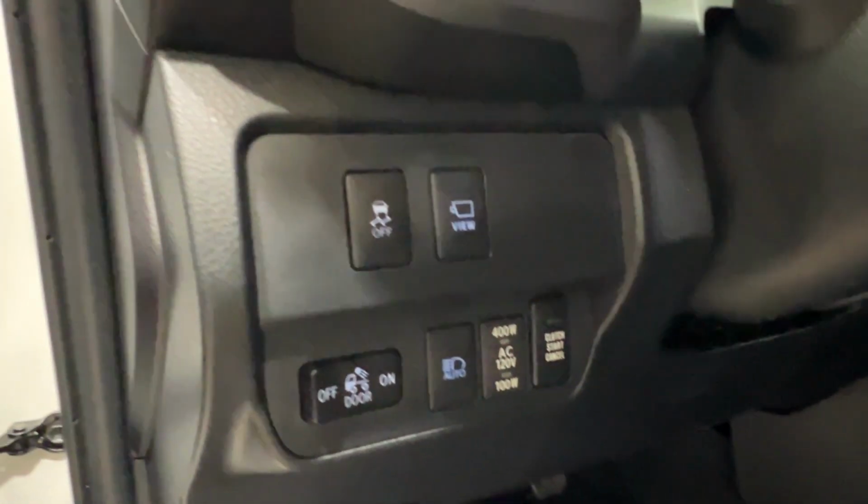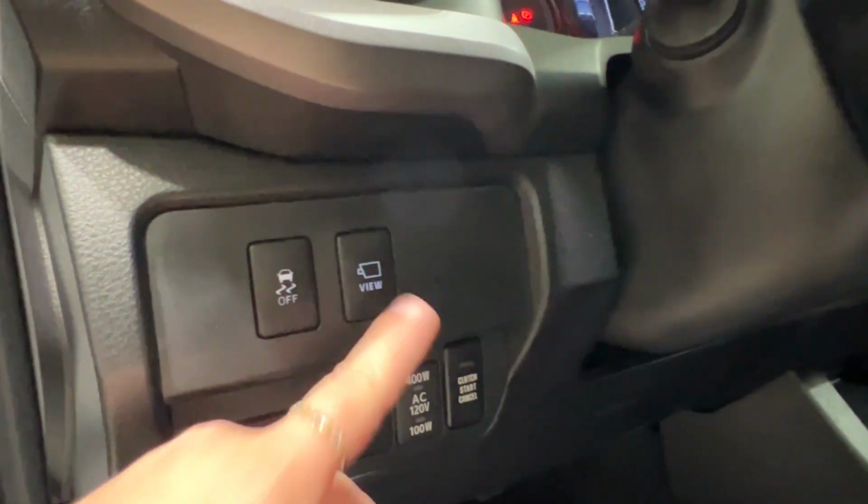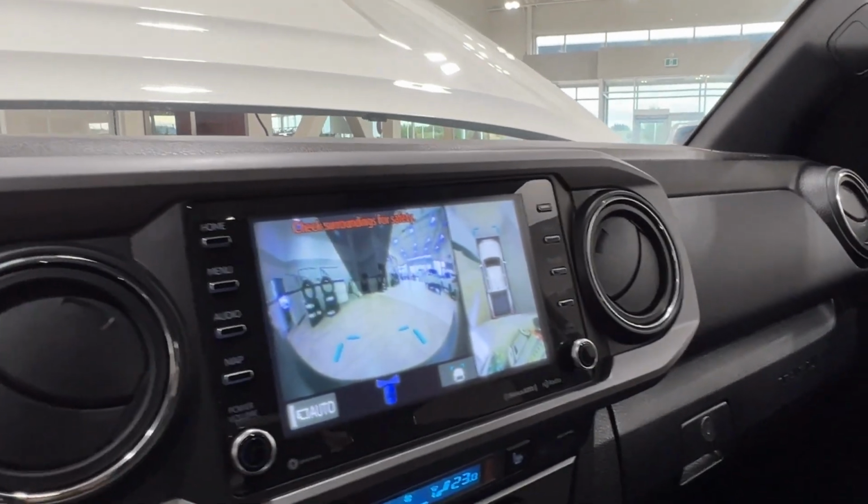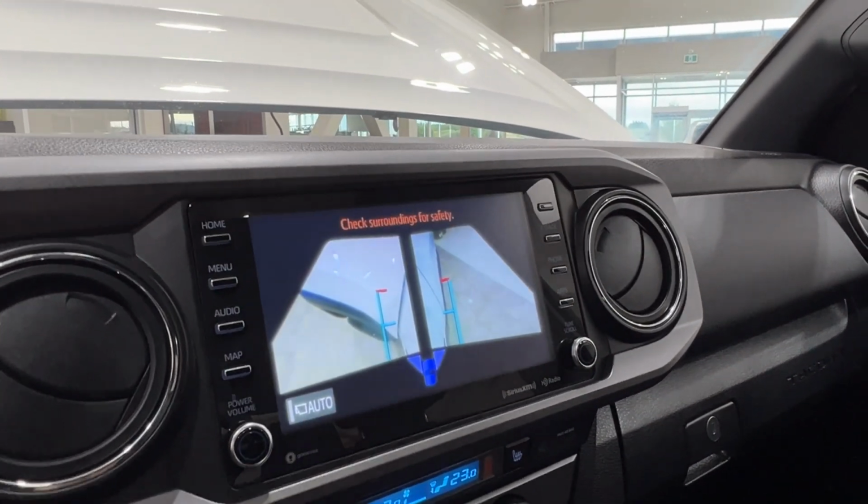You have your clutch start, traction control, and the surround view camera. So if you give that a press, your infotainment screen will turn to a look around the unit. Press it once more to change your perspective, and then one more time to go back to its normal screen. Hop up here and we'll take a closer look at the steering wheel itself.